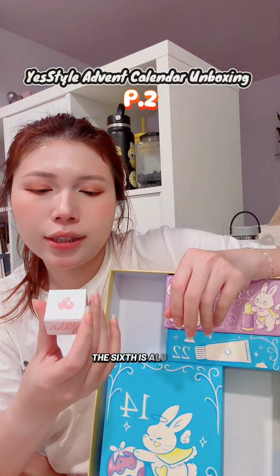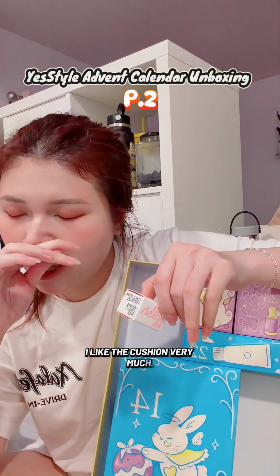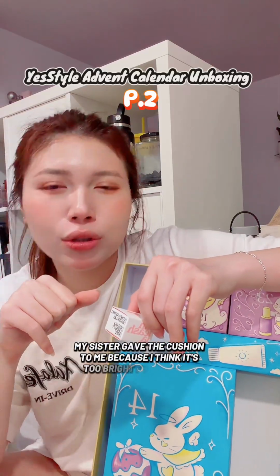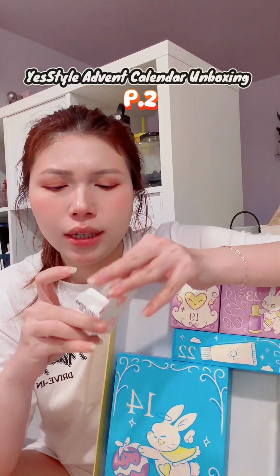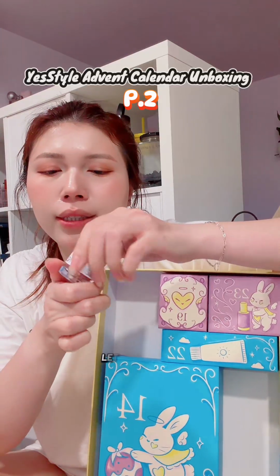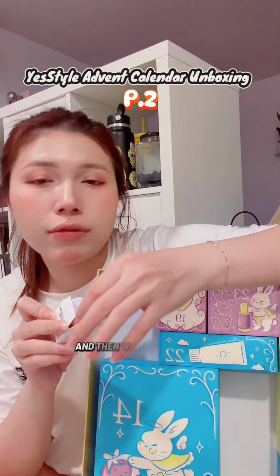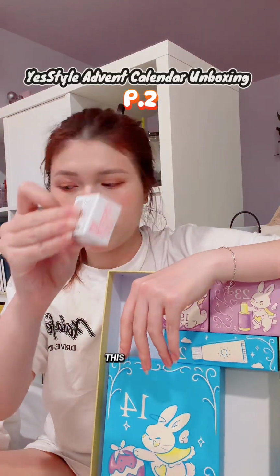Day 6 is Alicia, a rare Korean brand that I like the cushion very much. So the story is one day my sister gave the cushion to me because I think it's too bright for her skin. So I tried it and I fell in love with it. This one has a loose glitter gel. It's number 4, Love Dreamer. It's like a really big glitter, I think, for when you want to go out with very nice shiny glitters. This is for you.